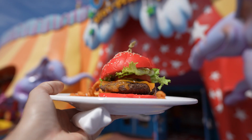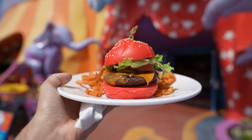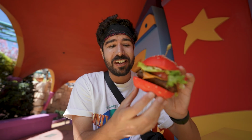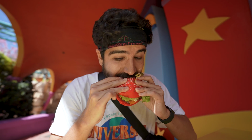Points presentation-wise, this is probably on the top. Nice big clean burger, nice big red brioche bun as well. Feels like a Dr. Seuss burger, and it's all great. The ingredients look great. Like, this is like an advertisement burger. You know what I mean? Like the ones you see at the ads.